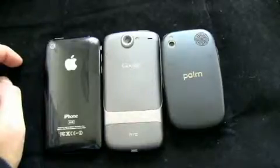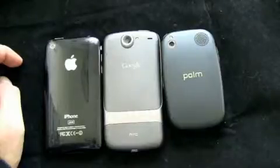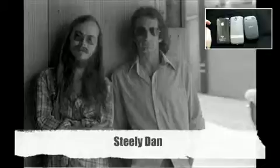I rarely print photos from my cell phone. Usually I'm sending them off in a letter to yourself. What song is that? It'll come back to me later. Don't lose that number, Steely Dan. There, I just dated myself. All the kids out there are like, Steely who?